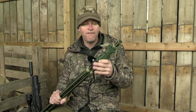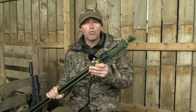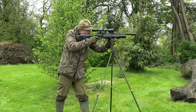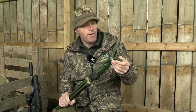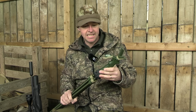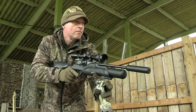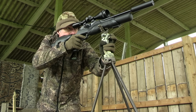and that extends right up to 157 centimeters. Like the Gen 3, it is incredibly versatile and provides gun support from most of the stances you're likely to use out in the field. The gun rest has a similar soft rubber inner and also rotates through 360 degrees, so you've got all angles covered. It's also got those same rubber feet. It is incredibly easy to operate and very, very stealthy.